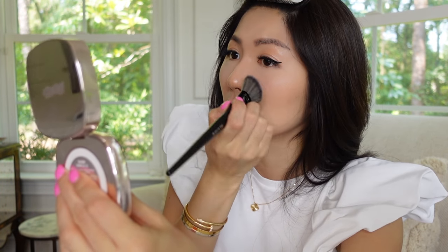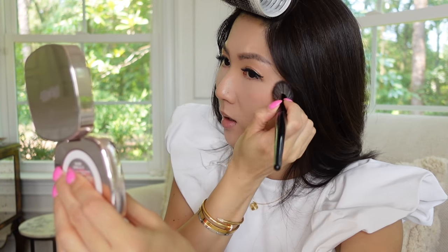I've been putting the blush higher up than I used to. It also gives a lifting effect and youthfulness when you put it right, not right next to it, but under your eye. I like that, especially a peachy shade, always looks nice.